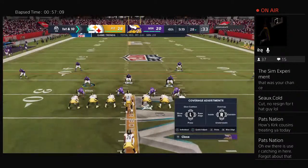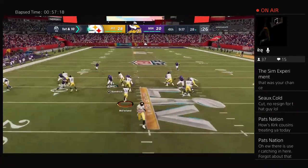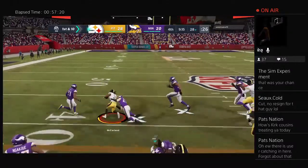The Steeler offense here about ready for their next drive. And the tension ratcheting up all around. A 1-score game. 4th quarter of the Super Bowl. This is what you folks came for. Every play with the potential to win.